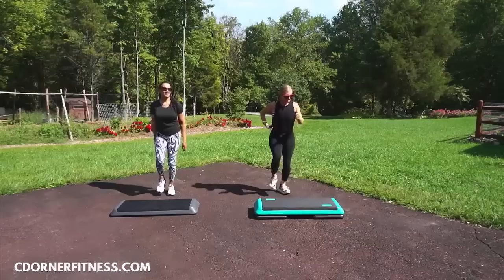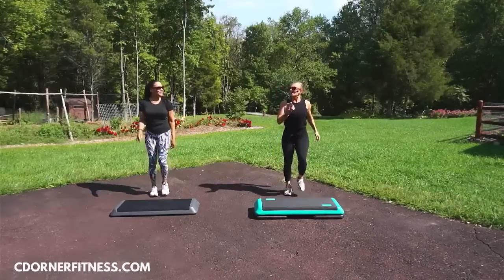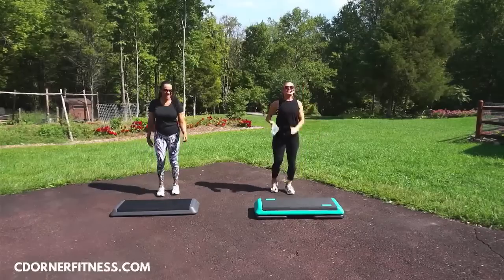march, right, left, right, left. She's so cute. She messaged me and was like, do you think I could do this? Do you have a guest? I was like, no, come over. Knees up right here, knees up.